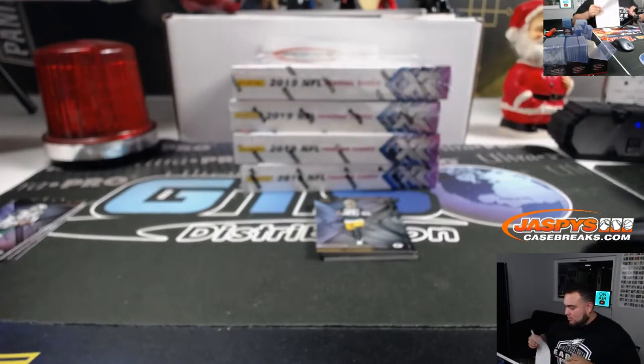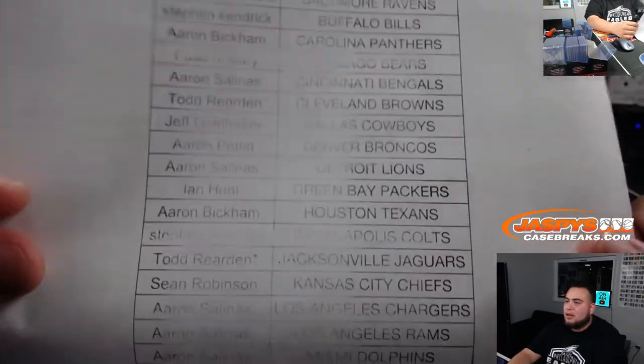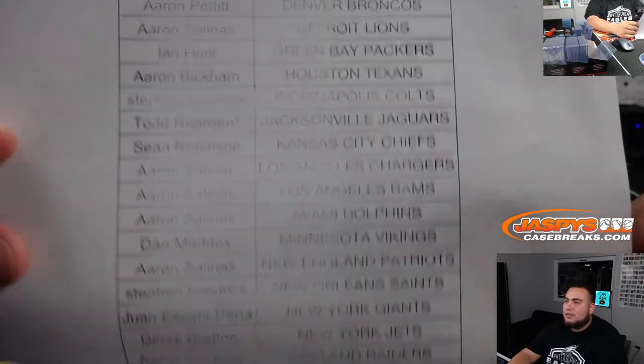Who got the Colts? There's everybody else that got into the break. Sorry about that. Last one, Mojo, was Todd. But Stephen K got the Colts.